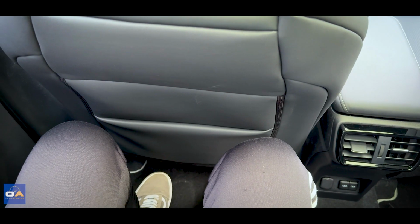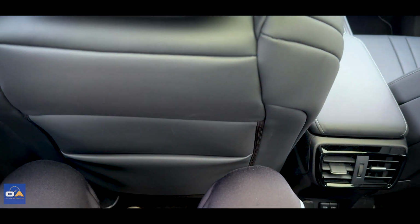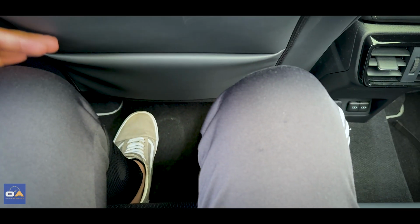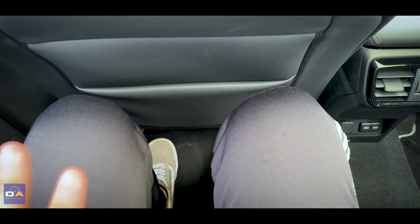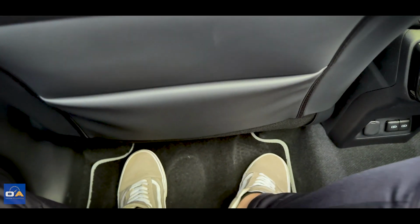So now I'm in the back seat right behind where I'd have the driver's seat adjusted for myself at 6 feet tall. And I have to say, I don't think there's quite as much room in here as some competitors. So as you can see, I have maybe like 2 inches of legroom to spare before my knees touch the back of the seat. Other cars like the Acura RDX, I find to be a good amount roomier than this one. But let's see what you do get back here.